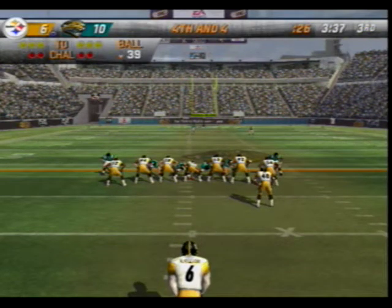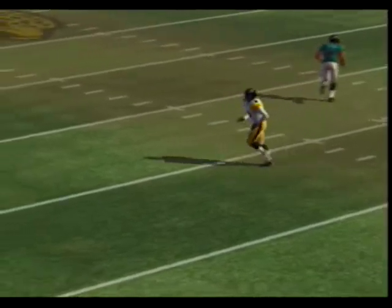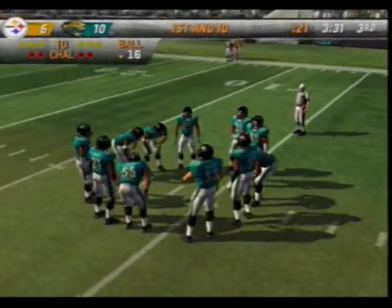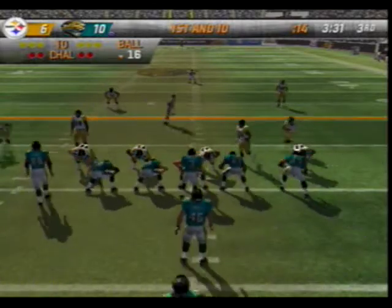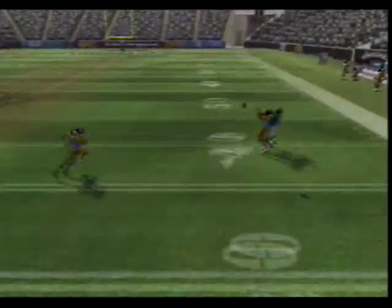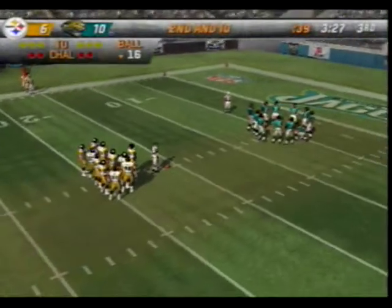Number 85 will go back to accept this punt. Fair catch called for. Fair catch made at the 16-yard line. They'll take over at the 16-yard line. First and 10. Green in the backfield with the carry. Nice play fake. With the pass, drops the interception. That's his third drop. Receiver on the play.